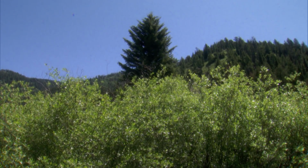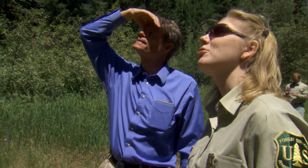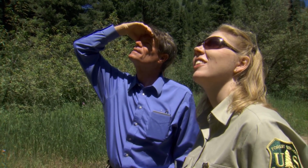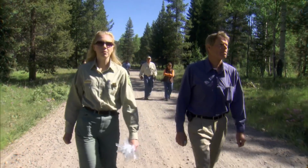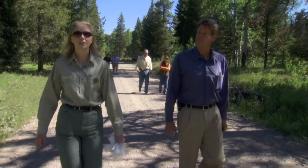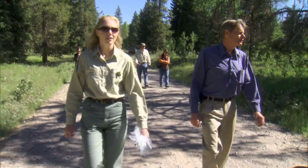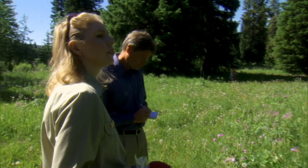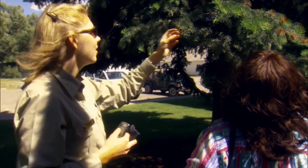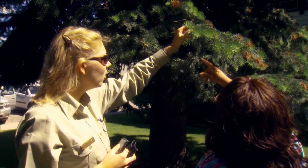So we're looking at a couple issues with this tree. It's so tall. Yeah, so you said this was like 90 feet or so. That's what we're thinking. Yeah. Engelmann spruce? Right. U.S. Forest Service employee Mary Cernicek is project coordinator for the Capitol Christmas Tree Project. The tree she and her team choose will become a part of an annual tradition, an iconic symbol of the holiday season.